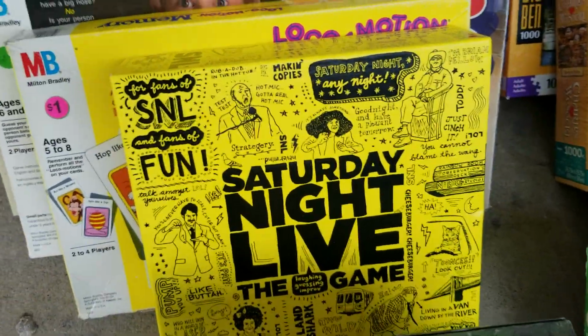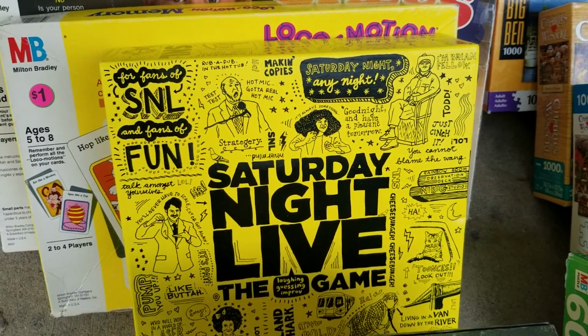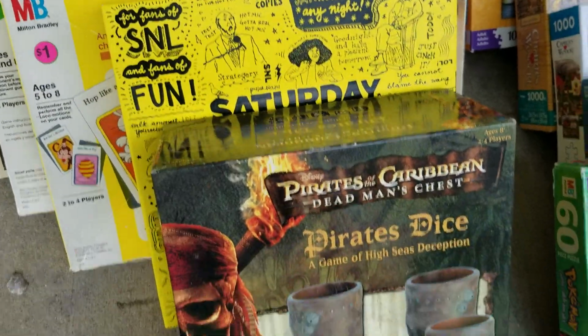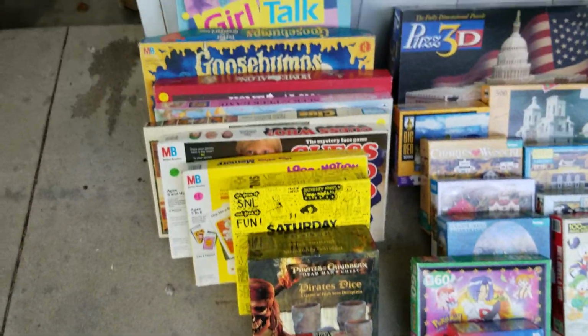SNL is another one that kind of surprised me. The lowest FBA is 10 bucks on this, and there's a lot of lowball sellers, so that'll go straight to Goodwill. Pirates of the Caribbean will also go for 30 bucks. So I thought I did pretty well with the games for just guessing.